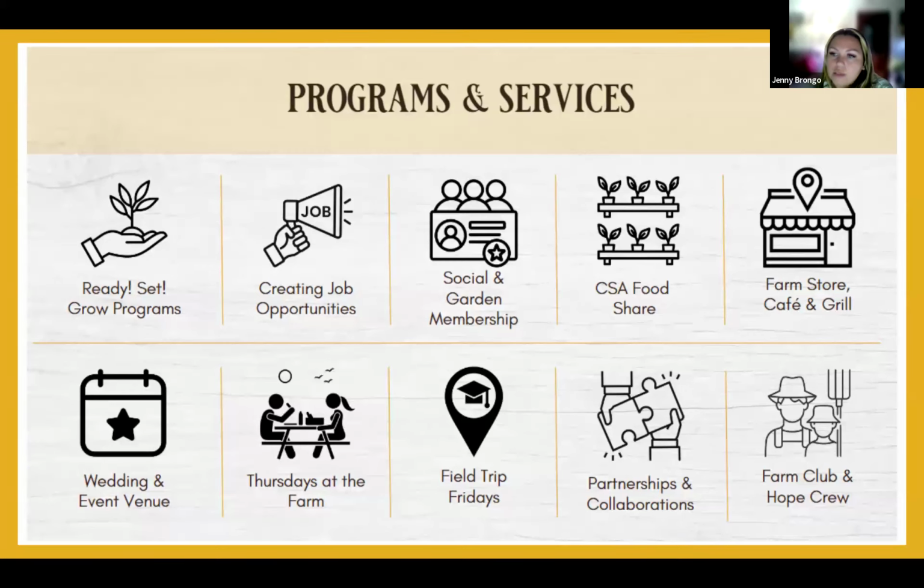So our main program is called Ready, Set, Grow, and we currently have 35 full-time apprentices. And during the summer, we have over 100 from schools and partnerships. We have graduated, quote unquote, 5 individuals out of our program in 2022. We have kept 2 at the farm. One is our CSA and farm assistant, goes to the farmers markets, does the CSA pickups, does the harvesting. And then another, yesterday she told me she wants to be the farm store manager, but she is our farm store and cafe assistant.